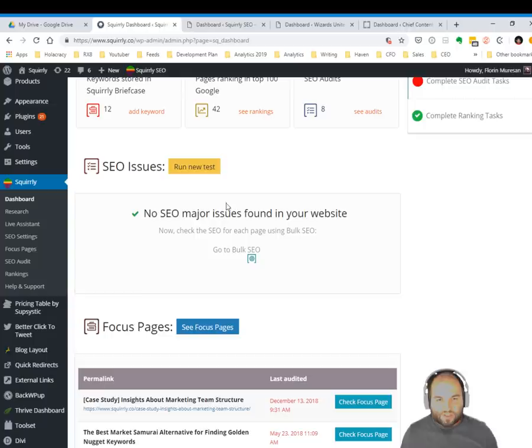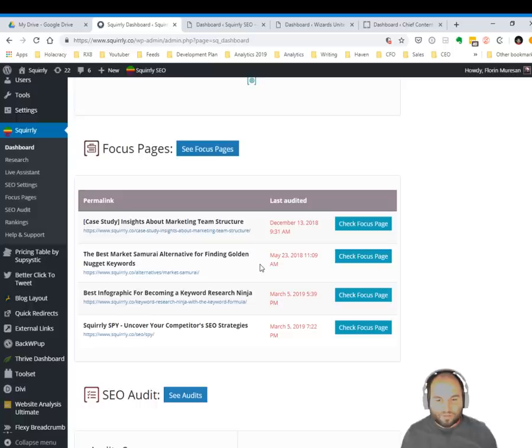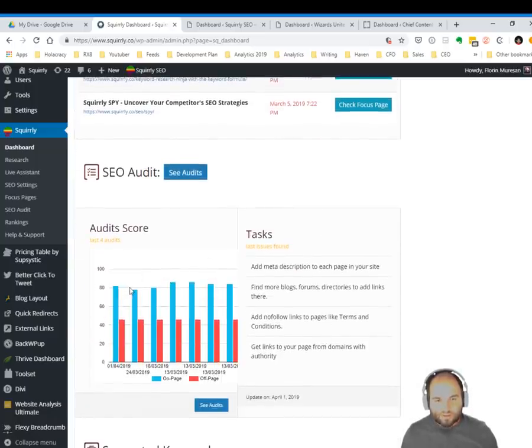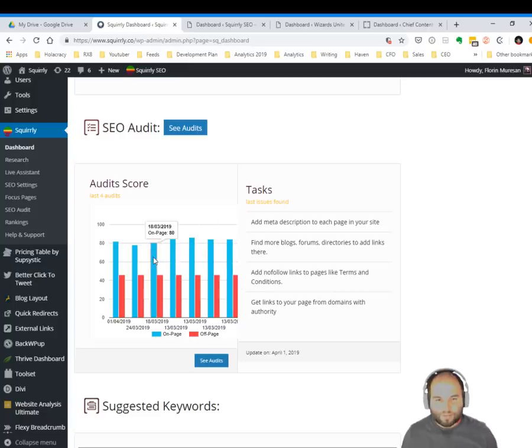Here is SEO issues, where you can run a new test, or you can wait until the system runs the test for you, because the system does, as I said, a lot of checks in the background to make sure that you don't have mistakes on your sites. Then you can see focus pages, some of the details about this, and you can check the focus page as well. You can see your audits, how the score increased. You can see that we have a good score in the audit. We have 86, which is really good. As we keep telling you, you need a score of over 80 to be competitive.